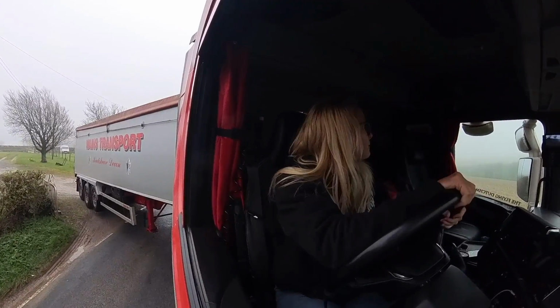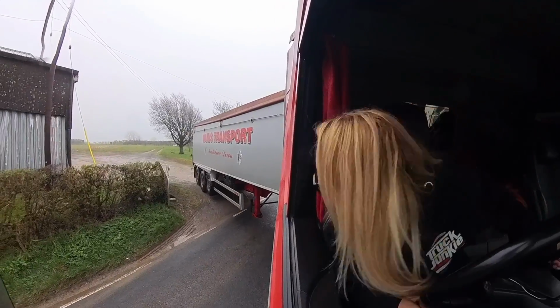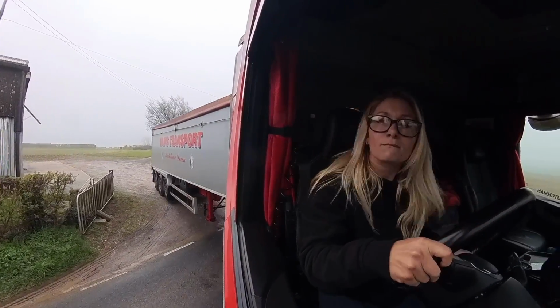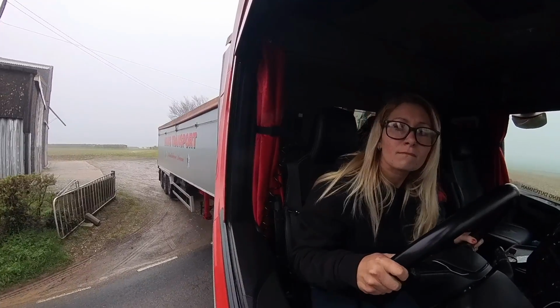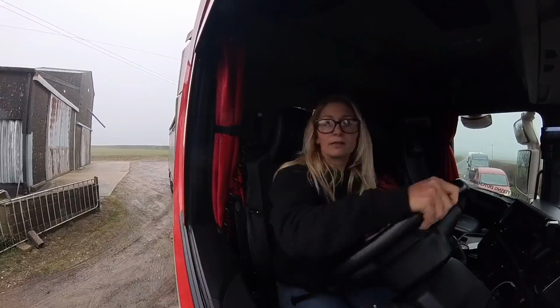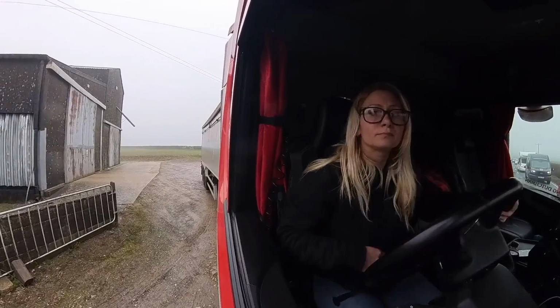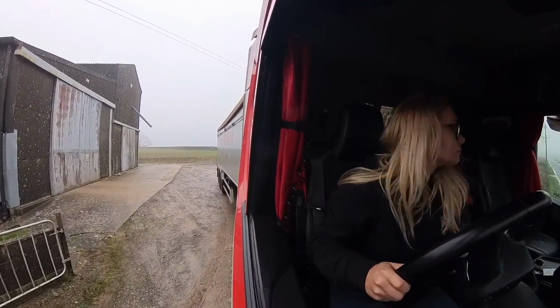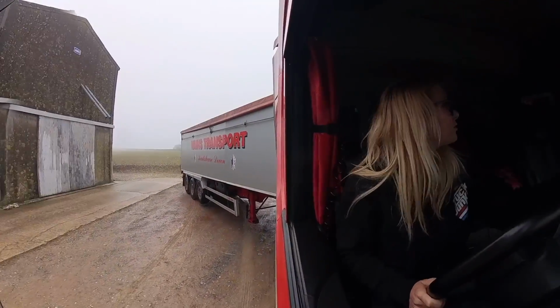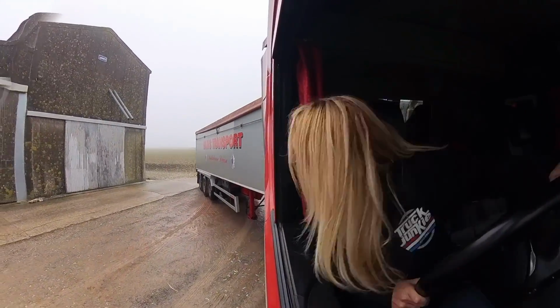The road is a little bit slippery, and I'm very aware of the amount of room I have at the front of the cab to swing it round as I'm backing in. And then I just need to back around so that I'm ready to be loaded.